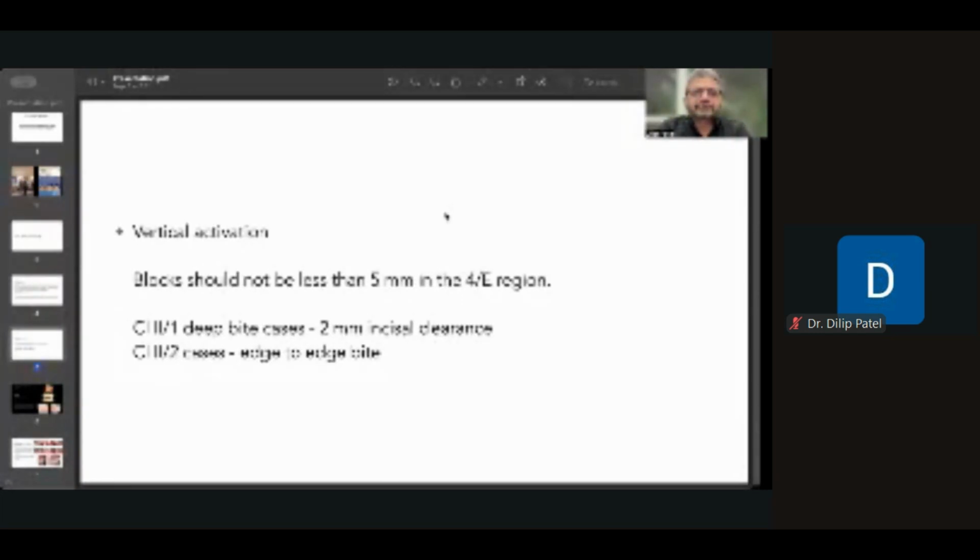In case of class 2 division 1 deep bite cases, in moderate deep bite cases, 2 millimeters of incisal clearance should be maintained. Whereas in severe deep bite cases, it may not be possible to maintain the 2 millimeters of incisal clearance. In such a case, either edge to edge or underbite should be registered.